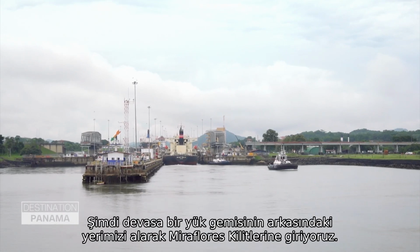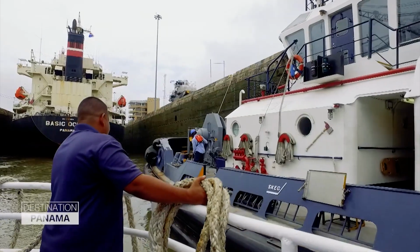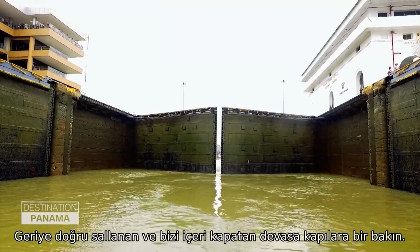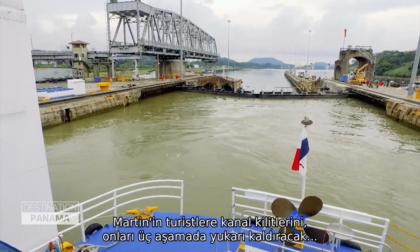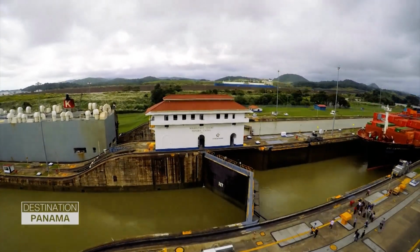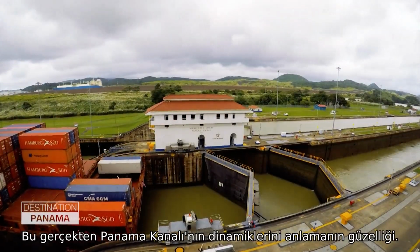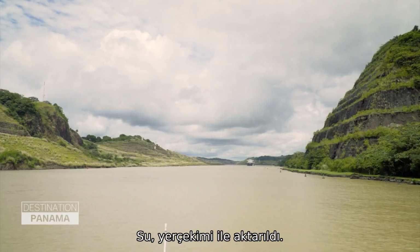We now enter the Miraflores locks, taking our place behind a colossal freighter. This modern marvel is over 100 years old, and it continues to run like clockwork. Just look at the enormous door swinging back, closing us in. You can overhear Martin telling tourists to think of the canal's locks as water elevators that will raise them up in 3 stages. It'll take us approximately from 8 to 9 minutes to be raised those 9 meters. This is really the beauty of understanding the dynamics of the Panama Canal. Water was transferred by gravity.